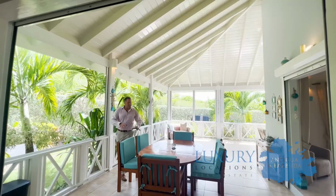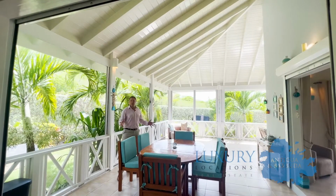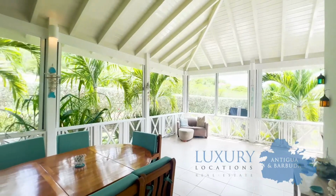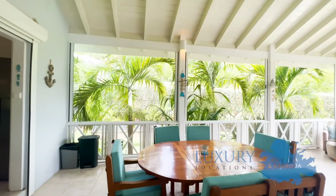So this is the alfresco dining area. You can see there's a huge amount of outside covered space and a lot of nature, as you can hear. So it's a lovely place to be.